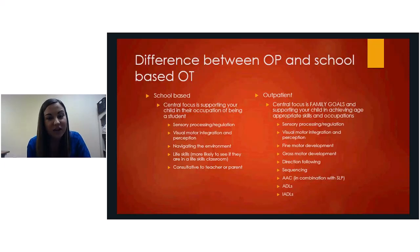Through the lunch line, take it to their table. So navigating the environment can look fairly broad. You may also see a school-based OT working on some life skills with your child, but this is going to be more specific to if your child is in a life skills classroom. So if they are not in a life skills classroom, it's unlikely that you would see life skills being addressed.